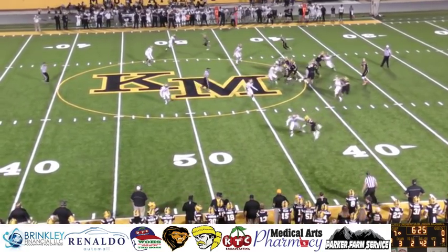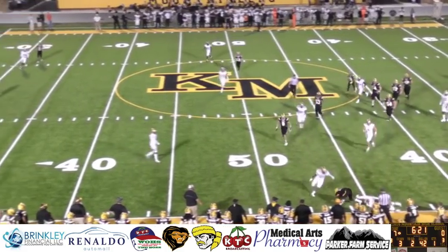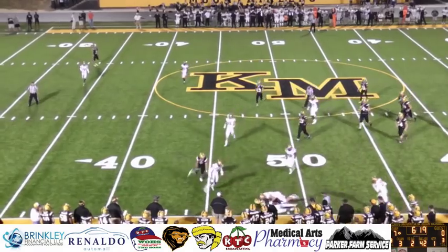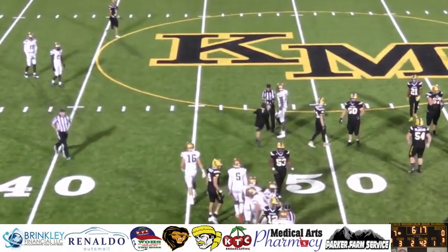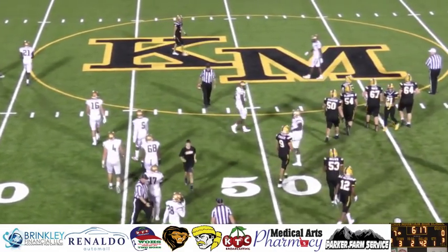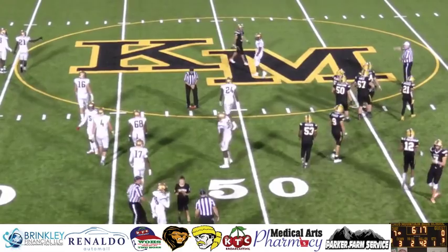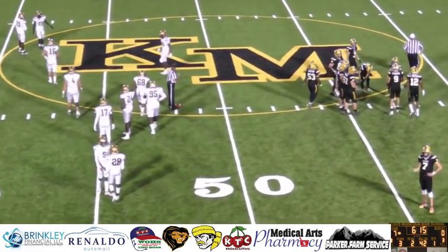And Kings Mountain goes quickly. Late pressure, and Reed's hit, but he gets the pass away and complete to Pacehour, who then breaks the tackle on the sideline and gets the first down into Shelby territory. So Shelby brings the blitz, and Reed gets it away in time to Pacehour for the first down. And again, that is a Kings Flooring America first down.